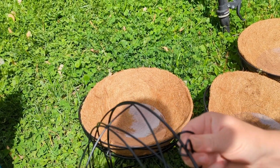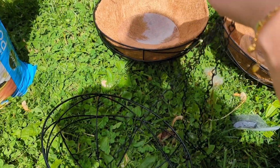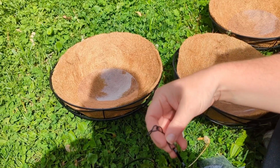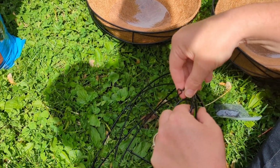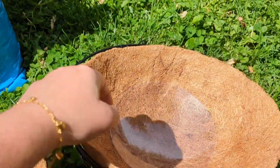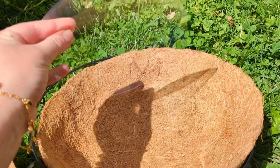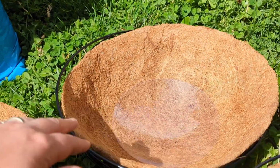They have the really nice coconut husk liner, which I think looks really natural and just simple, and it blends in with nature. And then these have something that I haven't seen before. It is this tiny little plastic bowl that goes in the very bottom, and I feel like that will really help hold some moisture, because if you've ever had hanging baskets, you know they can dry out super quick, and I think this will really help.